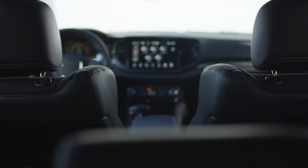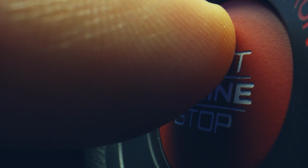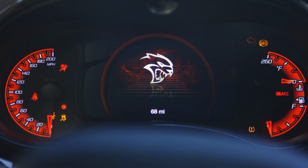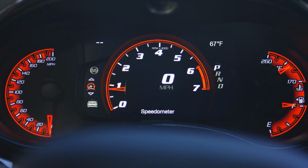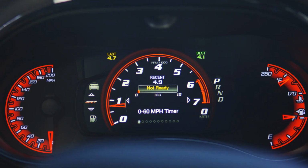The SRT Alcantara steering wheel, optional suede headliner, power sunroof, and Harman Kardon audio system add comfort. The cabin is driver-focused with a large touchscreen for infotainment, Apple CarPlay, and Android Auto, though advanced safety features like adaptive cruise are limited. Cargo space is generous, with room behind the third row for everyday needs.